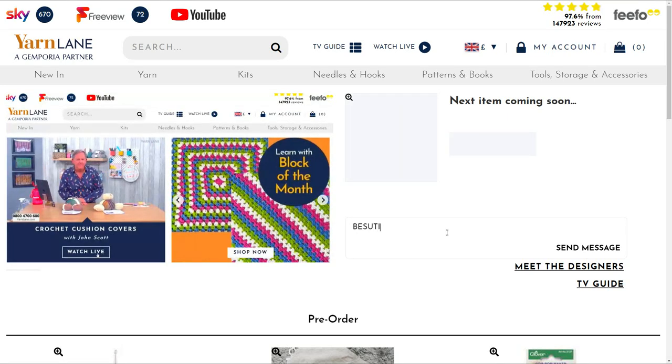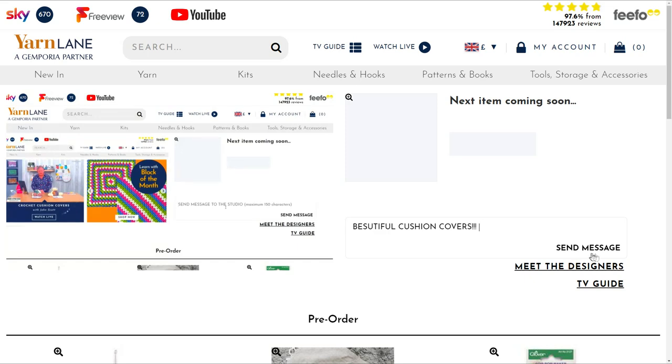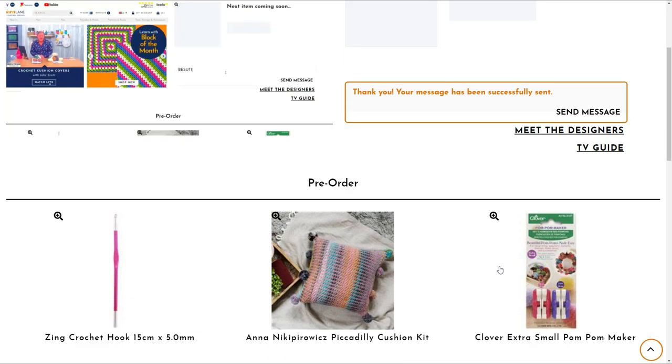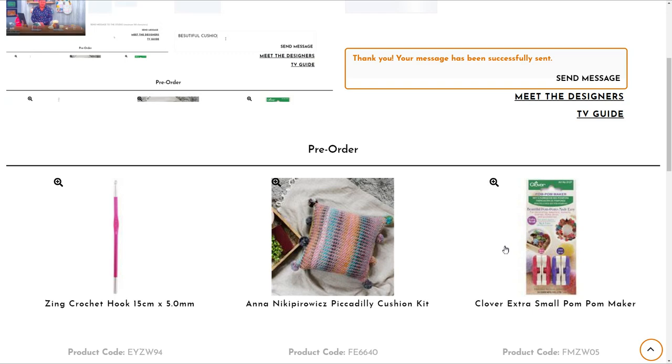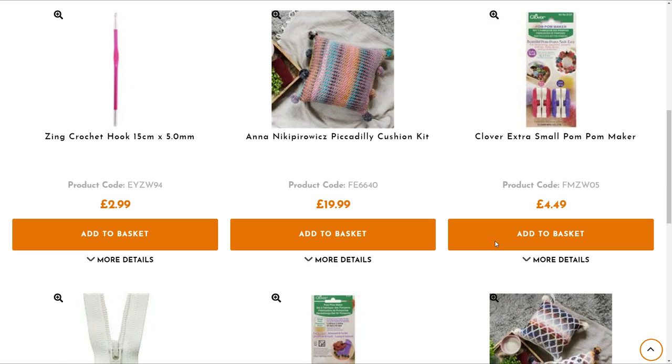If you scroll down, oh, hang on, they are beautiful cushion covers, I can't tell you, right? I just can't spell it. Okay, so everything's on pre-order. When we introduce it, it will go into a different column which says show deals. So we've got crochet hooks. Right, there is the Piccadilly cushion.